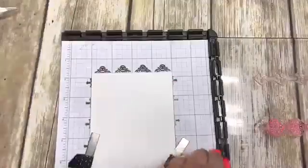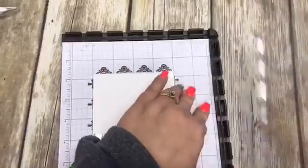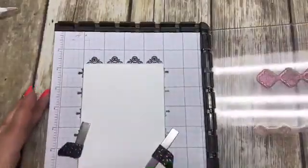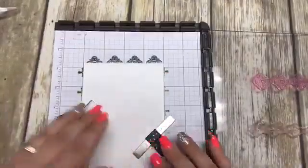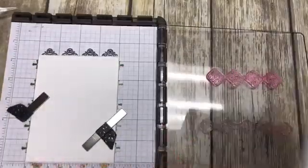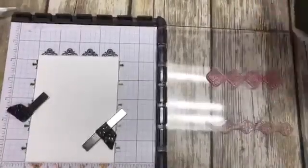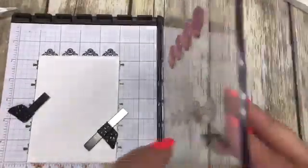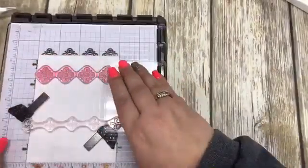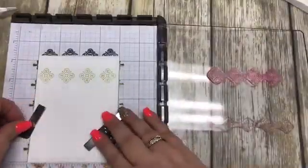Okay, so with that, we are going to start stamping, and call me a crazy person, but I like to start stamping with the great big image first. So I'm going to make sure I move these up really good. And what I'm going to do, let me move this over a little bit so you guys can see better. I'm going to go ahead, I'm going to ink this up with the soft seafoam ink. And I'm just going to bring this over and I'm going to stamp it down onto my cardstock like that. Isn't that cool?